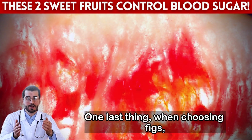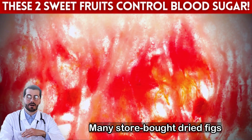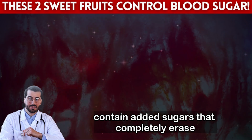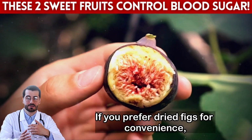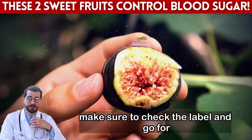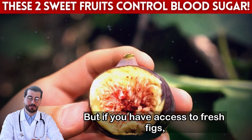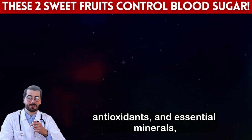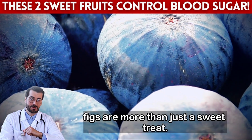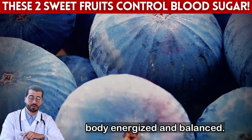One last thing. When choosing figs, fresh is always better than dried. Many store-bought dried figs contain added sugars that completely erase their natural benefits. If you prefer dried figs for convenience, make sure to check the label and go for unsweetened versions. But if you have access to fresh figs, they'll always be the best option. With their unique mix of fiber, antioxidants, and essential minerals, figs are more than just a sweet treat. They're a powerful tool for keeping your body energized and balanced.